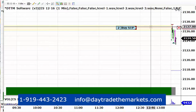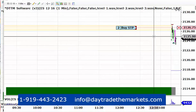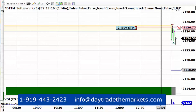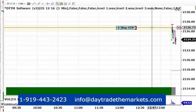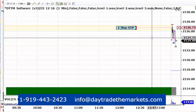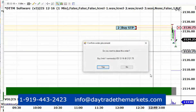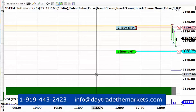If we were to break down from roughly 27 to 17, that's 10 points. So if we were to put an objective in here about halfway, about 5 points, so 5 above 18 would be around 23. Short from 26.75, 1, 2, 3, 4, 5. Yeah, it would be right about here. I'm going to put in a buy limit to buy one about halfway down. So that's at 21.75. We're short from 26.75. Yeah, that's halfway.